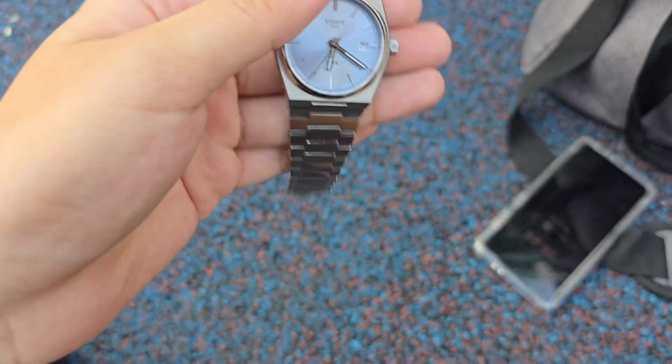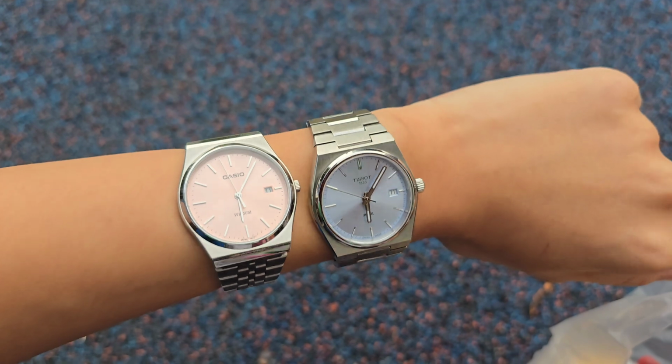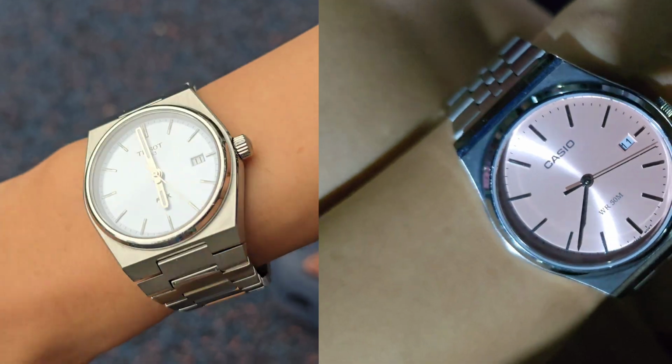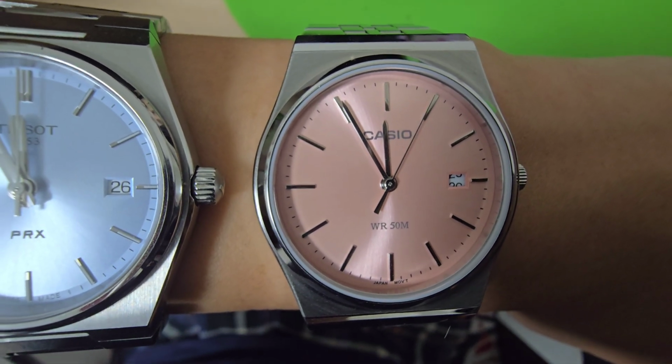Now, keep in mind the major price gap. The bracelets themselves look completely different. One looks like a Jubilee bracelet, another one looks like it's ripped straight from the 70s. Despite the fact that both watches have a date window, the date window on the PRX is larger than the one on the Casio.